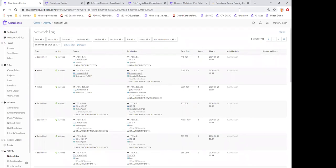So we've got a couple of different questions that have come up. Both of them are around integration, so maybe we can ask both at the same time, even though they're about two different products. Do you integrate with EDR products like CrowdStrike, and do you integrate with Palo Alto firewall?